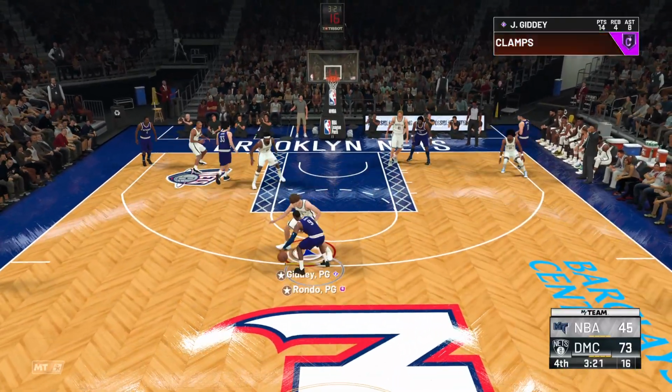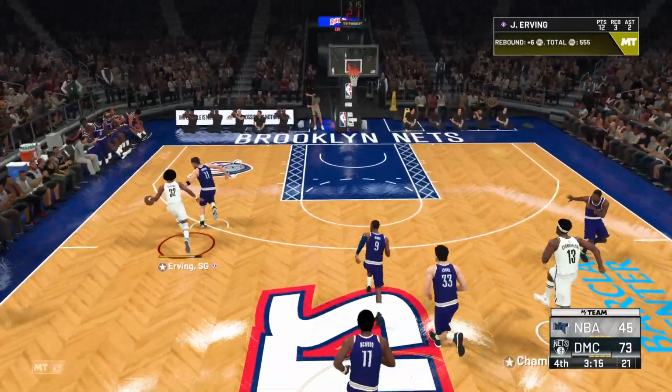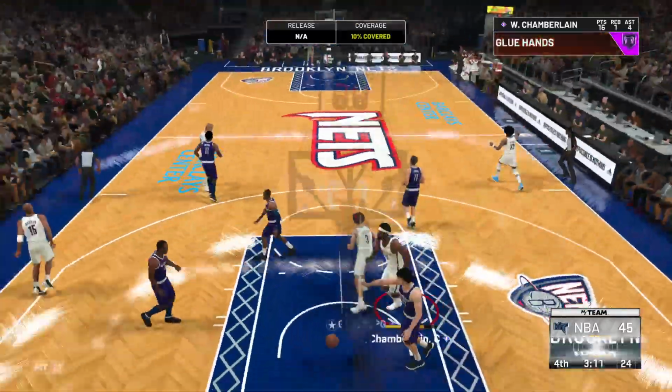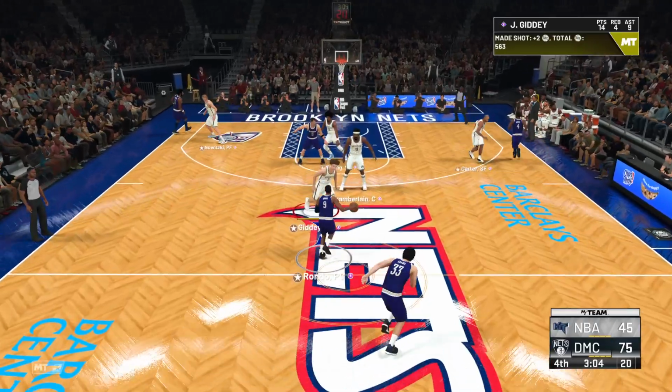Clark, how do you stop that? With the teardrop, Rondo, no good. New York with the ball. Pass to Giddey. Here's Chamberlain. Takes the assist and lays it in. Picked out the pass nicely. Well, we've seen that movie a few times, haven't we? An easy bucket in the paint.